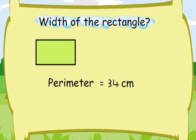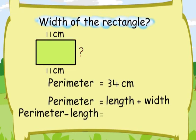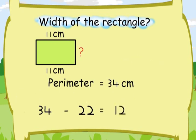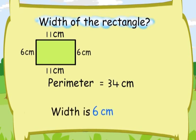The perimeter of a rectangle shape is 34 centimeters. The length of the rectangle is 11 centimeters. Can you find the width of the rectangle and its area? Perimeter minus length is equal to width. 34 minus 22 is equal to 12. Width of both sides is 12 centimeters. So, width of one side is 12 divided by 2, which is 6. Width is 6 centimeters.